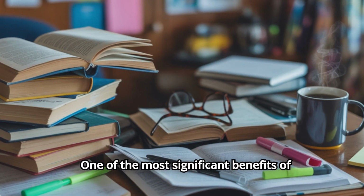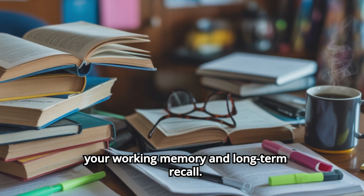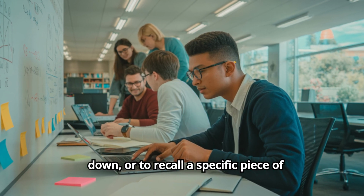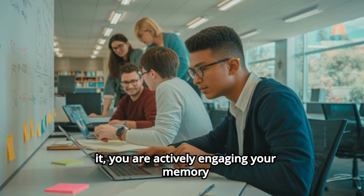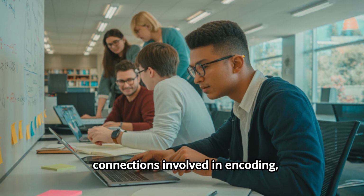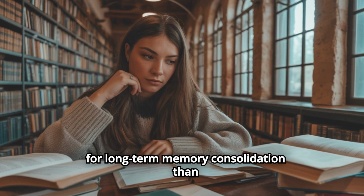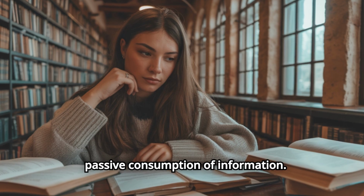One of the most significant benefits of this practice is a revitalization of your working memory and long-term recall. When you challenge yourself to remember a short grocery list without writing it down, or to recall a specific piece of information without immediately Googling it, you are actively engaging your memory systems, reinforcing the neural connections involved in encoding, storage, and retrieval. This active retrieval process is far more effective for long-term memory consolidation than passive consumption of information.